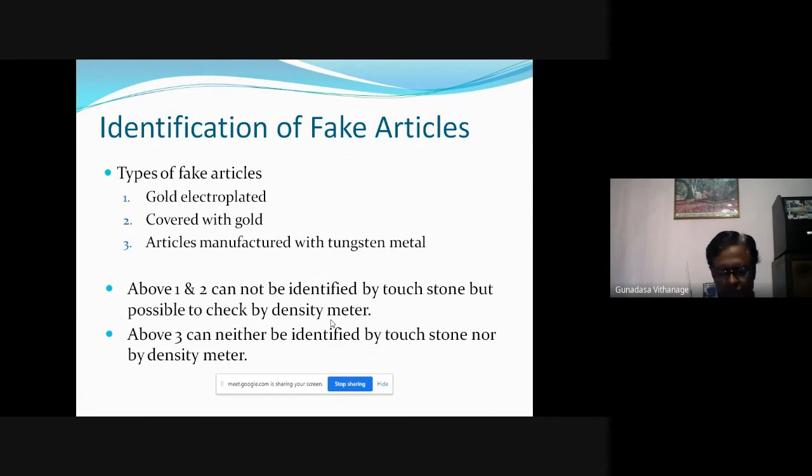Now most of the people have come for the training program, and they have got experience from others also. Now they can identify it, they can detect it. Therefore, recently the level of pawning of this type of fake article is less. Anyhow, the risk is there, the danger is there. Still, articles are manufactured from tungsten only for the purpose of pawning. We should understand and study these things carefully.